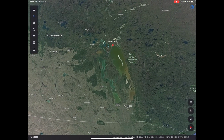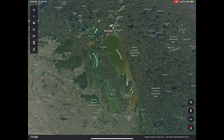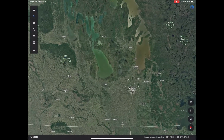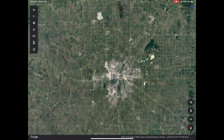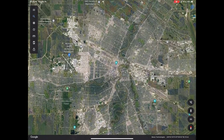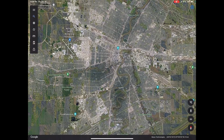Today we are flying over Manitoba, Canada. Sorry, it's really Canada. I just like saying Canada for some reason. I don't know why.